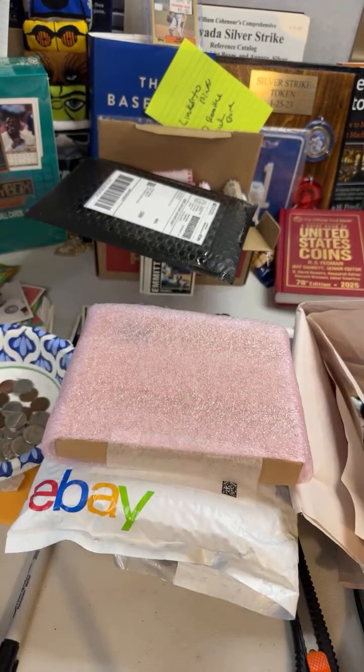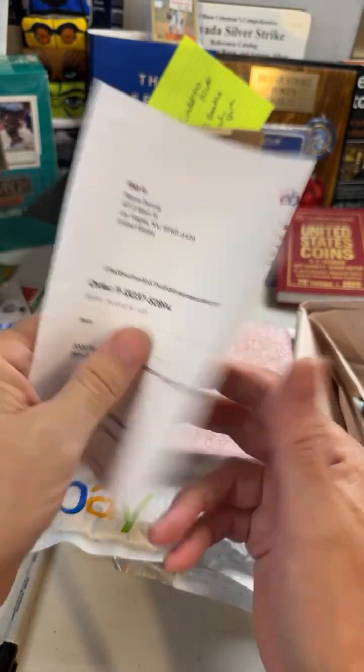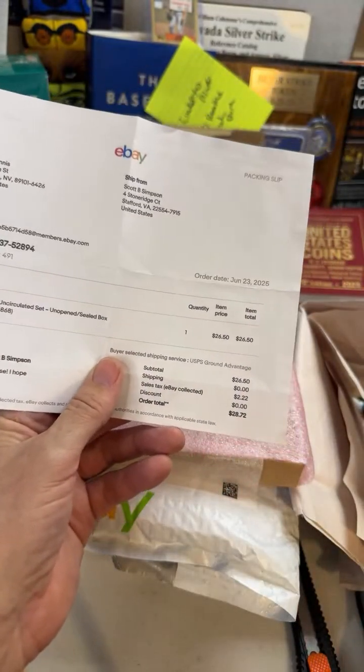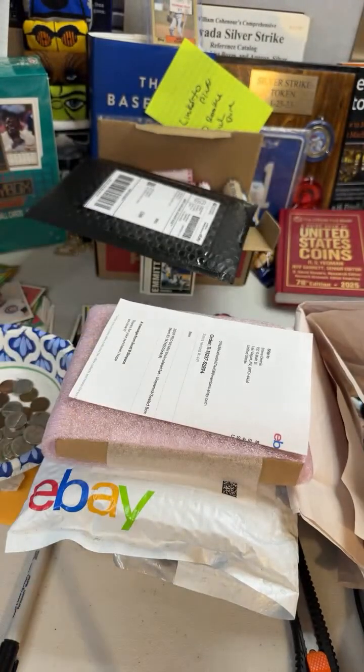All right, what do we got here? This looks to me like it's a 2009. Yep, 2009 mint set. Unopened sealed box from the United States Mint. I got it for $28.72. My rule of thumb is if you can get it all in for under 30 bucks, get it. Buy as many as you can get. Hold on to as many as you can tie your money up in.